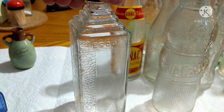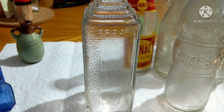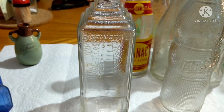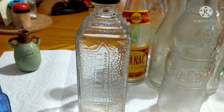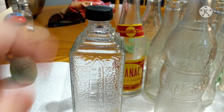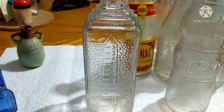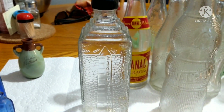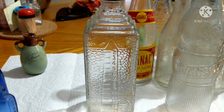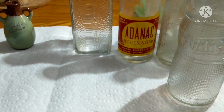This one is different. Let's put it that way. Esco Chemical Company, distinctive embalming. So it's an embalming fluid bottle, but it's absolutely gorgeous. Still got the top, found it with the top. It's got all the measurements going up. It kind of reminds me of an old school high-rise building or something. It's pretty neat. That's from the late 30s, that bottle there. So that's a keeper for sure.